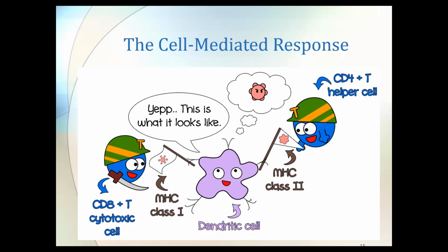So we have class 1, and these are found on those CD8 cytotoxic, those killer T cells. And when it comes across one of these, it will go ahead and kill it. The class 2 are present on the surface of antigen presenting cells like T helper cells. And when it comes across this, different cytokines and interleukins, chemicals and proteins are secreted. And this is what stimulates those B cells.